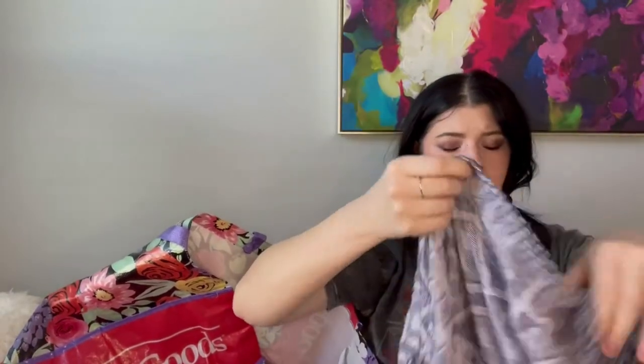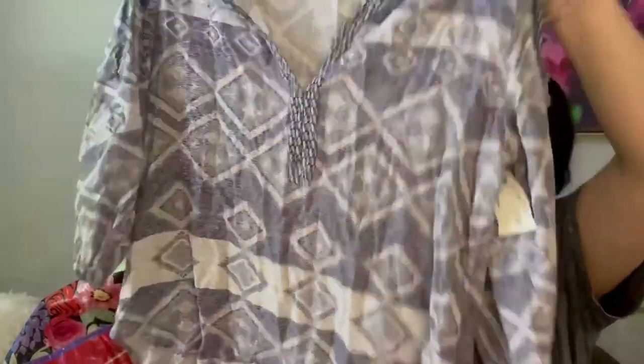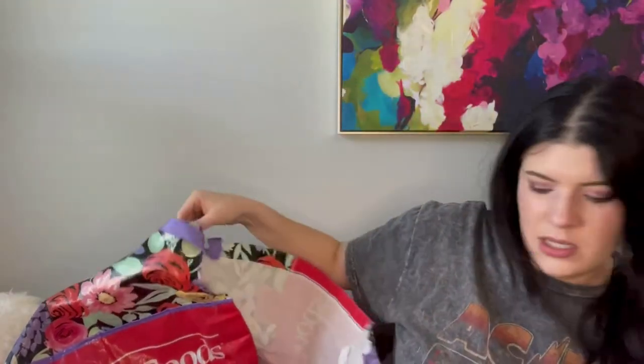Again, I didn't know the brand, looked it up, and the comps were pretty good, 15 to 20. It's a blouse, size small. All right, we'll mix it up a bit and do some shoes. How about that? Definitely getting my exercise in. All right, going in with shoes.